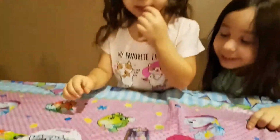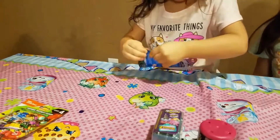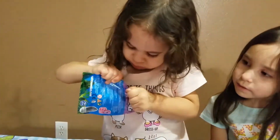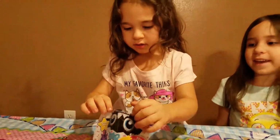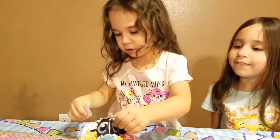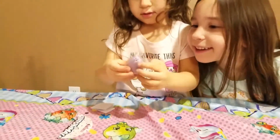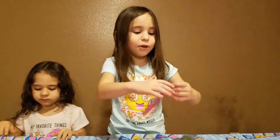It's Lena's turn. Go ahead and pick one. You want to do Hatchimal? Open. You need some help? No, not your teeth. I think it's in the egg. Is it in the egg? So we'll rub it a little bit and open it, okay? And see which one you got.